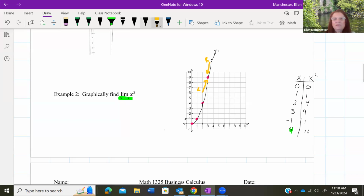So the limit as x approaches 3, so here's my x is 3, I'm going to come up to my graph and look, is my y value of 9 or the limit of 9. So graphically, you're looking at where do your fingers come together? That's what you're looking at graphically. When I do this algebraically, I literally just plug and chug. I plug this value into my expression. I get 3 squared equals 9. So mathematically, all you're doing is plugging in the value and calculating. That's it, chugging out an answer. Okay? Any questions so far?